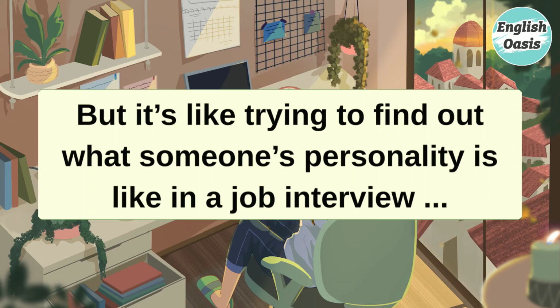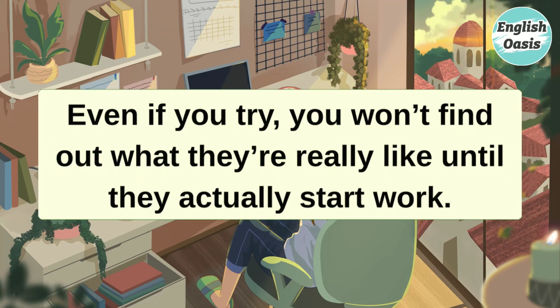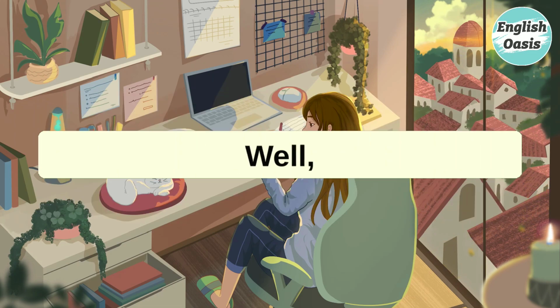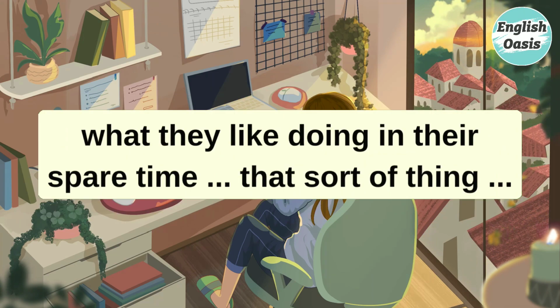But it's like trying to find out what someone's personality is like in a job interview. I mean, you just can't do that. Even if you try, you won't find out what they're really like until they actually start work. Well, in most interviews, you usually ask candidates questions about their hobbies and what they like doing in their spare time, that sort of thing.